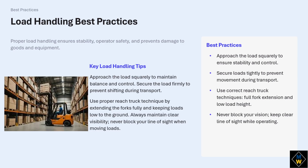Take the extra moment to confirm the load is secure. A falling load can crush a pedestrian, damage other product, and cause a serious incident.